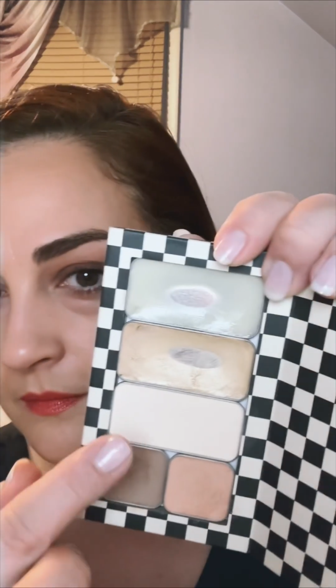Now, of course, you can tell I did an eye look. I actually did it as a separate tutorial, which I will be uploading soon. And I am just checking out that contour that I just did. I'm really, really liking it. And now I'm putting on a little bit of Illuminator. And this is Honey Illuminator, a little bit more on the gold side, just to give a little bit more of a lit from within kind of glow, a little more subtle.